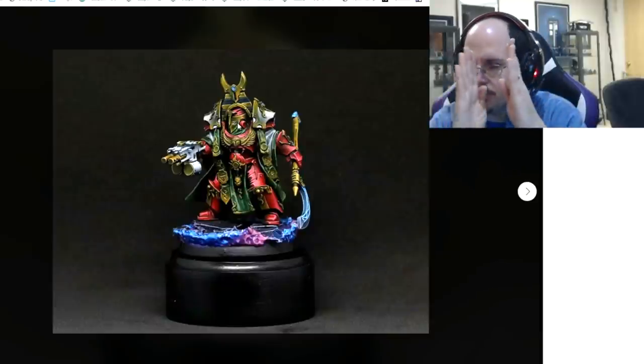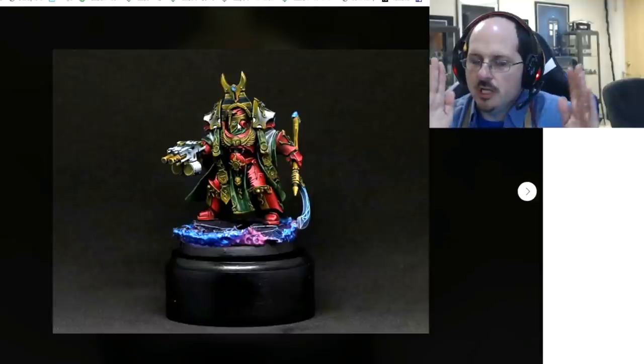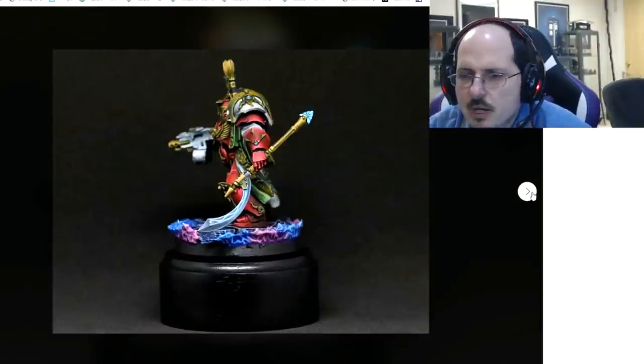So you can keep them to a small volume. If you want it to feel more cold, more green gold, that's cool. Shrink your volumes down, but we've got to come up. We're not bright enough on those highlights, and that's probably the number one thing that jumps out at me.